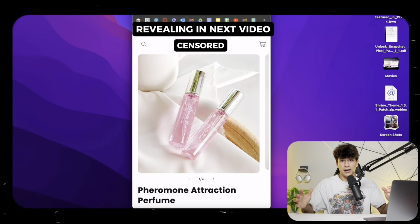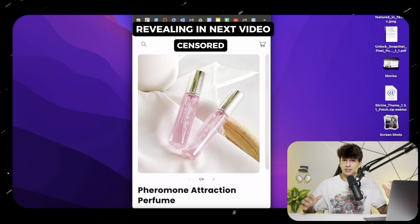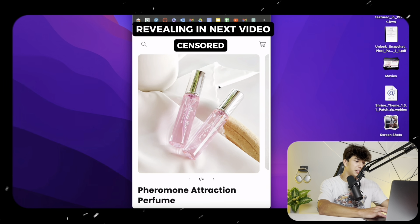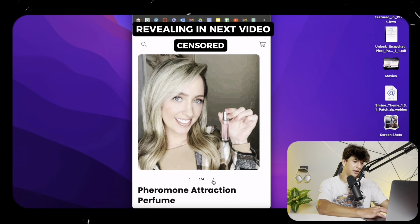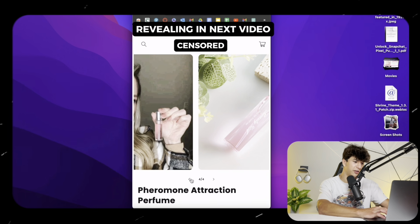All right, I just finished the store build. Here it is. Take a look. As you can see, we got the pheromone perfume product photos right here. I used an AI actually to upscale this image so it looks extra high quality. Now we got a couple of photos of women with it and another photo of the vial.